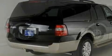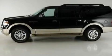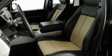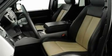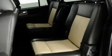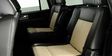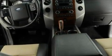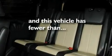Its top features include power-adjustable driver pedals, memory settings for the seat's positions so you can recall your favorite alignment with the push of one button, cruise control, a 7-speaker audio system, leather seats, a trailer hitch receiver, big 18-inch wheels, a low-tire pressure indicator, air conditioning with automatic climate control, and this vehicle has fewer than 15,000 miles on the odometer.